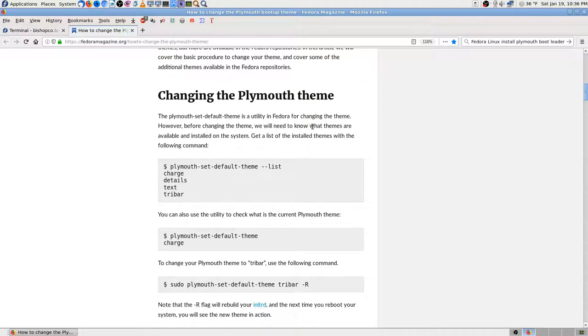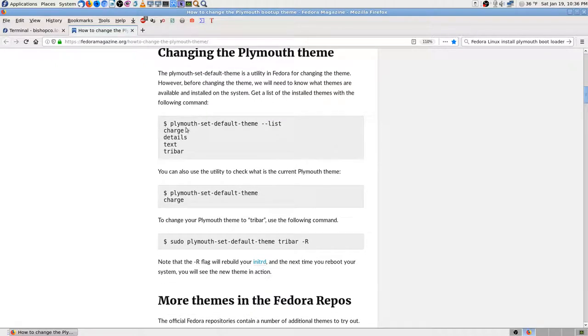Okay, it sets a default theme. I never change them, you know. Never have. Okay, let's do that. I don't know if those are separate commands or what. Sometimes they don't write this stuff the same.